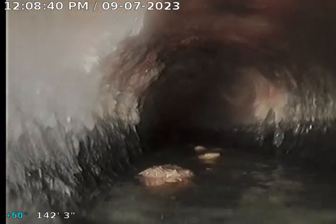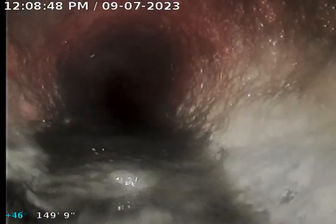Not too bad there, but it is holding water, and this is where the stoppages all are. And here's some heavy water here. We have another clean out. We're going to put another camera in to see where they intersect, see if it's accessible for part of this system to be cleaned from the other clean out that we just popped the lid on. So we're going to push up to this 150 mark here. We're going to now pause the video.